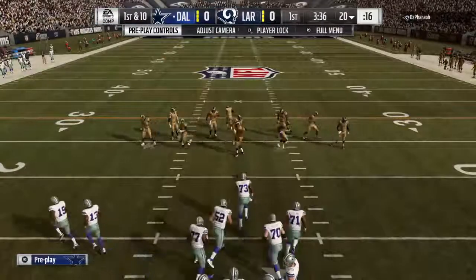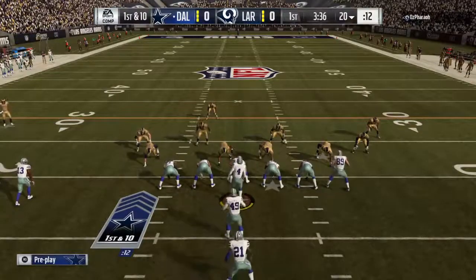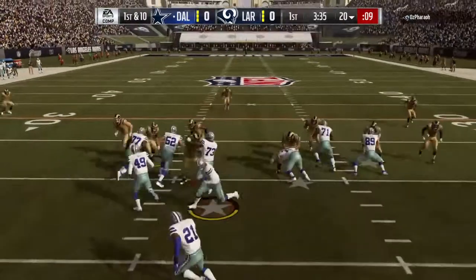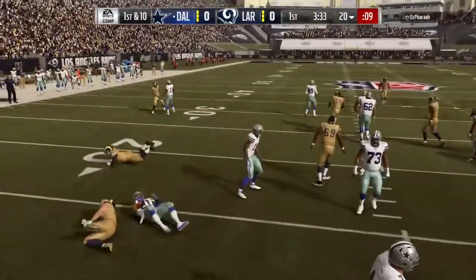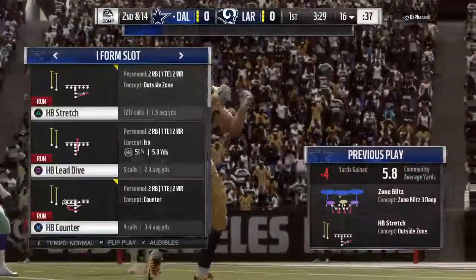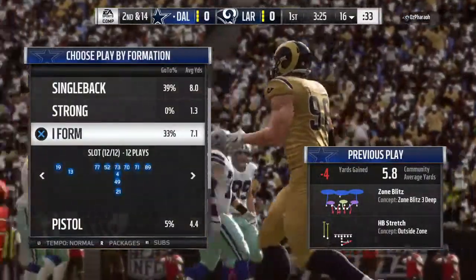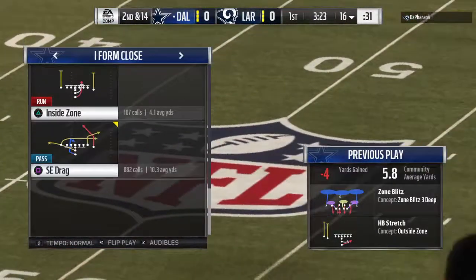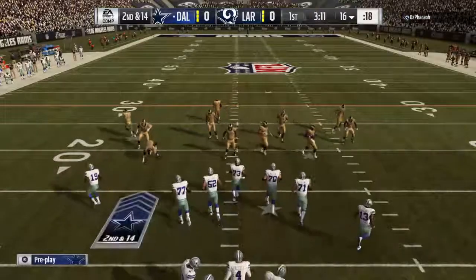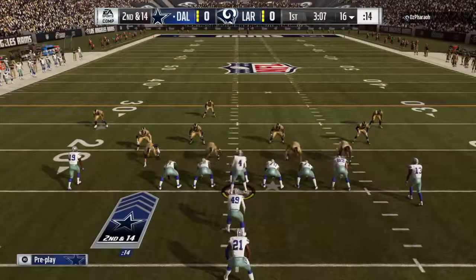So Prescott and the Cowboys now with a 1st and 10 at their own 20-yard line. Now the first carry for Ezekiel Elliott. And he is going to be stopped cold behind the line of scrimmage. It's a loss of 4 there, bringing up second down. Well, the first play of the drive lost 4. Now they'll look to move it forward here on 2nd and 14.